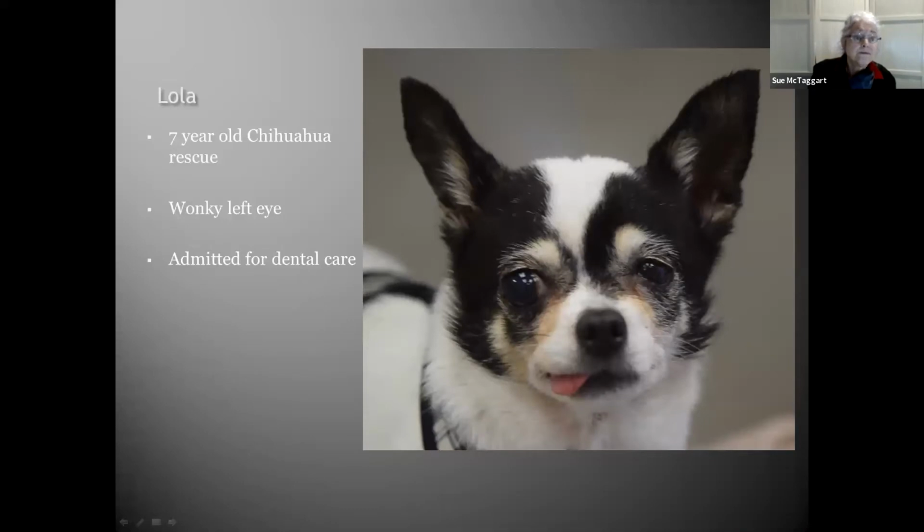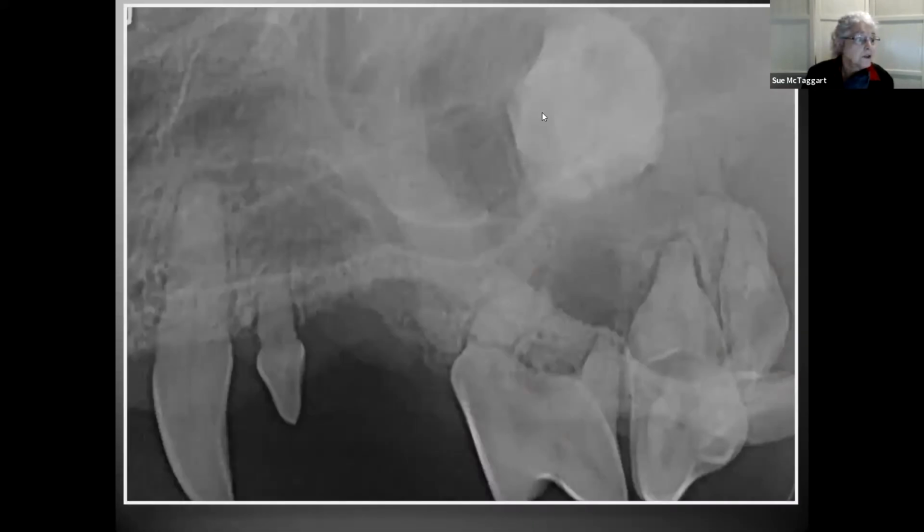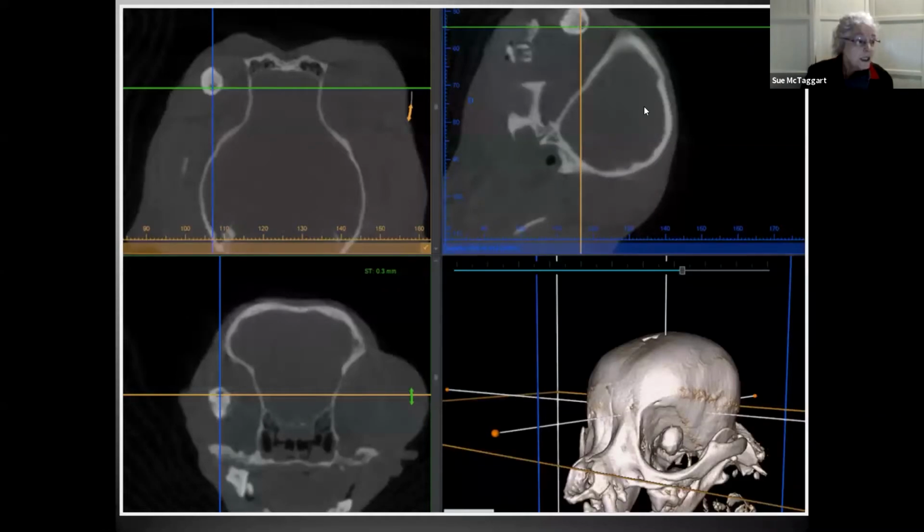Here's Lola, a 7-year-old Chihuahua rescue, a weird looking left eye, and she was just admitted here for dental care. There was a strange density that appeared on a radiograph, and it was difficult to locate using the two-dimensional radiographs, so we relied on the cone beam for this. So here we've got coronal, sagittal, and axial views of the mass, which is in the left orbit. The 3D image shows it really well.